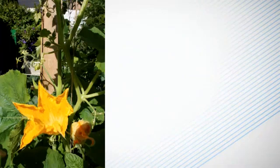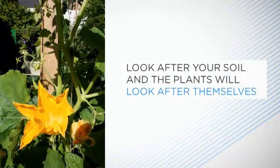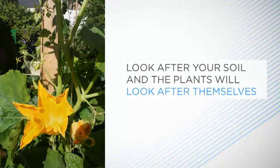You might be wondering if preparing soil is necessary. It can seem like a hassle when you really want to get on with the glamorous part of gardening, the planting. But it really is worth doing because, as the gardening veterans say, look after your soil and the plants will look after themselves. If your soil is fertile, weed-free and holds moisture well without becoming waterlogged, your plants won't need feeding or watering as often. You won't have to be in competition with weeds for space, water and nutrients, and they'll also be less susceptible to pests and diseases.